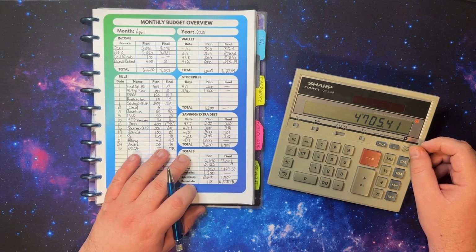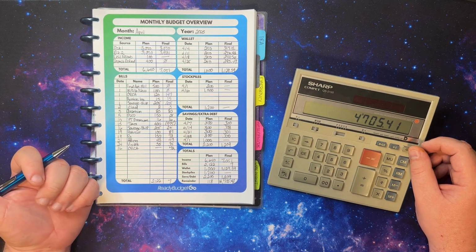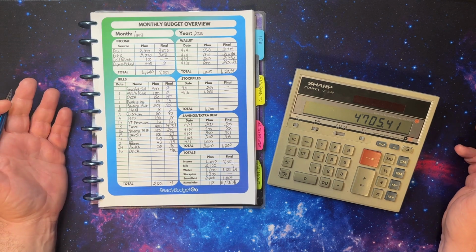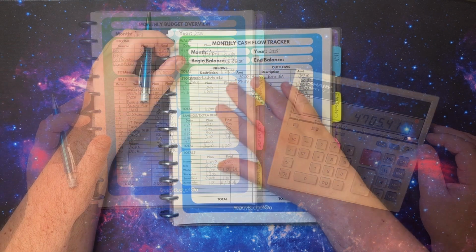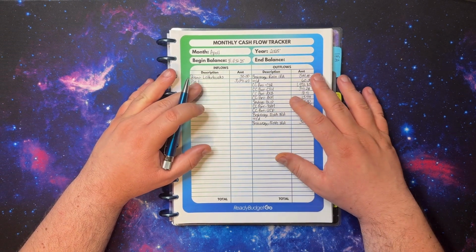Okay, so enough about that. I am going to break the video here. We'll go back to the cash flow tracker, and then I will reconcile all the transactions that came through my bank account. Okay, here's the cash flow tracker, and basically what this is like a check register.